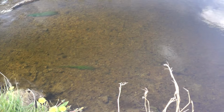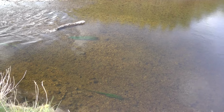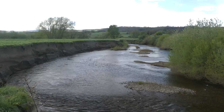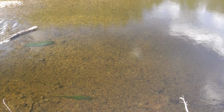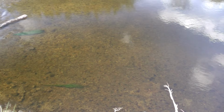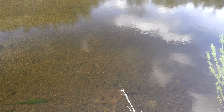I cannot see any fish on there at all, just that one, just a big trout. It's just shot off downstream, having seen me probably. Now the sun is out, I can see a little bit better, a bit of streamer weed. No barbel, no chub, no grayling.